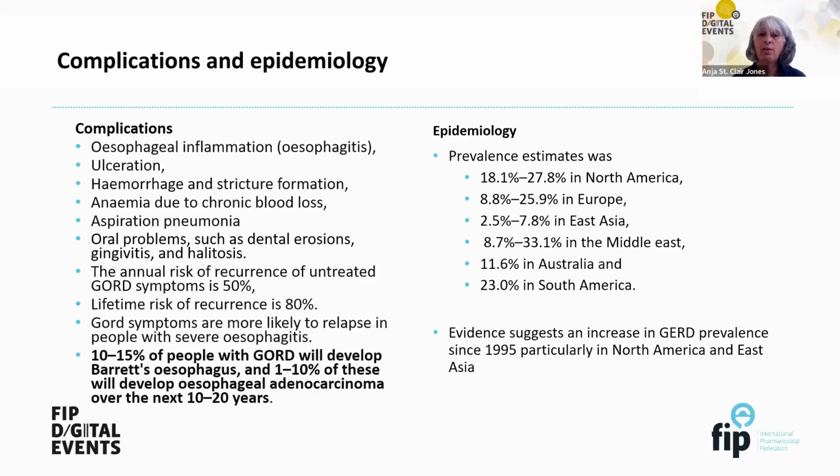The complications are obviously inflammation of the esophagus. You can have hemorrhages, you can have strictures, but the really bad complication is when you have esophagitis where the tissue changes on the lower esophagus, and it's called Barrett's syndrome. About 10% to 15% will develop Barrett's if they have this chronic condition, and up to 10% can then develop this into a cancer. The prevalence is particularly high in North America and Europe, so the developed countries, but also the Middle East and South America. So it is very prevalent.